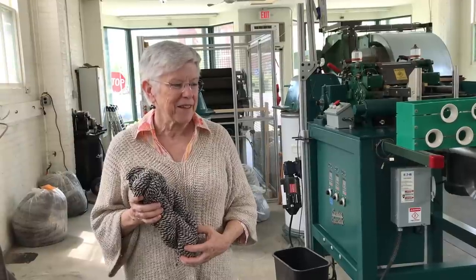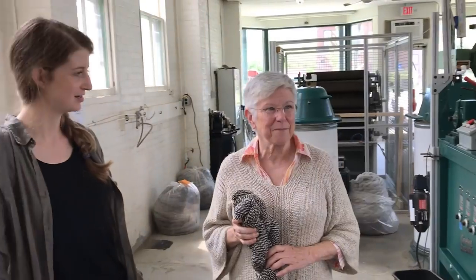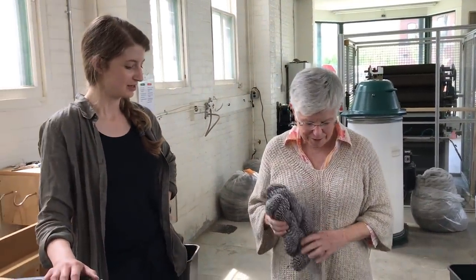It's done. Our own little variegated marled yarn. Oh, that's fantastic. It's been really fun because, like Peggy said, the pin drafter is the requirement for making that sort of yarn. Not a lot of mills have pin drafters, so we figured, go to town, play with it.